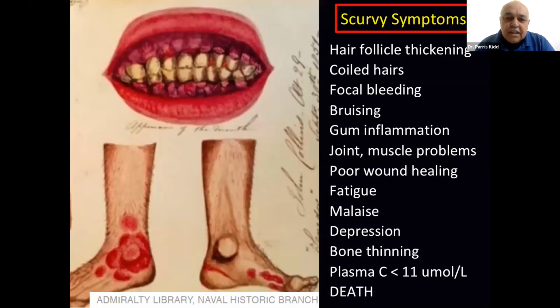First, they would have fatigue. Then they would just have a general malaise. Very often, depression would be part of the symptoms. Thinning of the bones. Sometimes the bones would almost turn to jelly, and we'll understand that more as we go along. And we measure that these days by the plasma vitamin C being lower than 11 micromoles per liter. That's the level at which we say a person has scurvy.